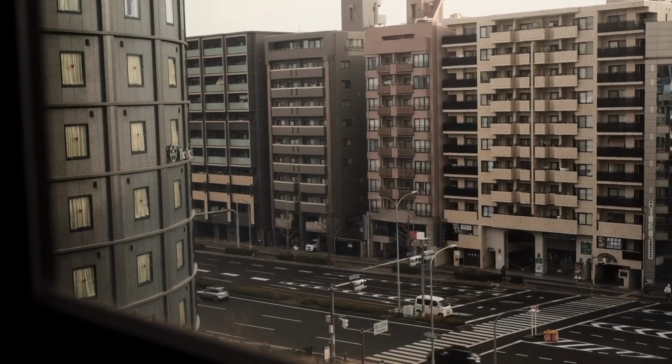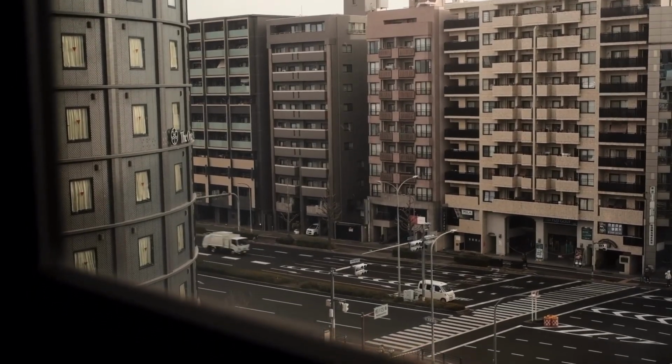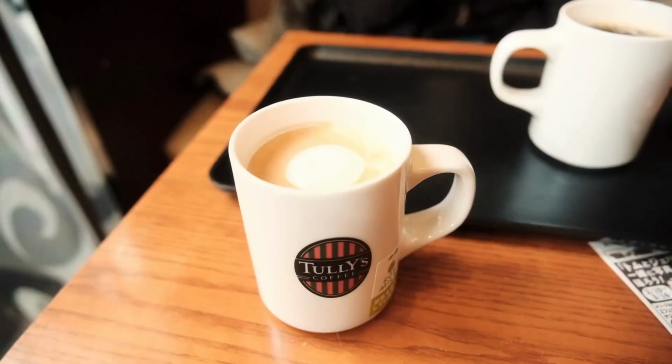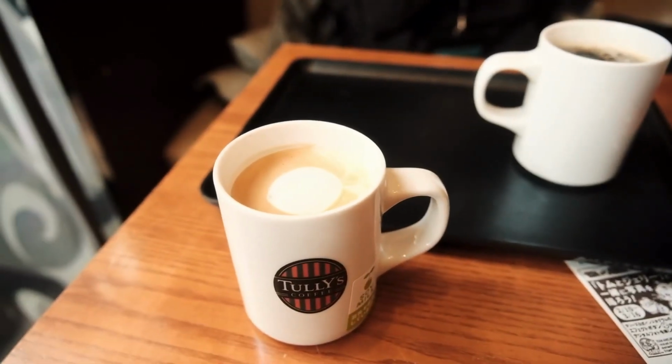Weather on day 2 in Kyoto was pretty much the same with more snow. We decided to grab a cup of coffee before heading out for the day.